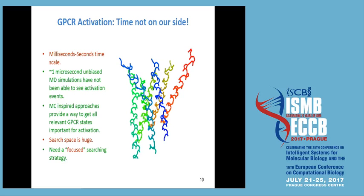And when you think of activation of GPCRs, the time scale is very critical when we're doing modeling. So for example, experimentally we know that the activation occurs on milliseconds to seconds time scales. And most of the MD simulations that we have access to barely approach 1 microsecond. And some of them, if you're using D. E. Shaw's computers, you might be able to get to some milliseconds. And in most of those simulations, we have not seen activation.